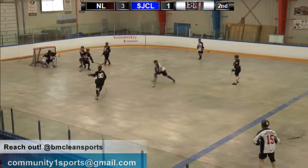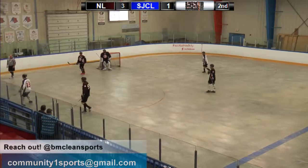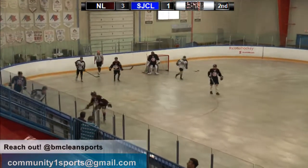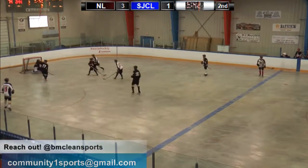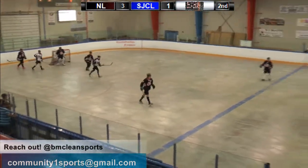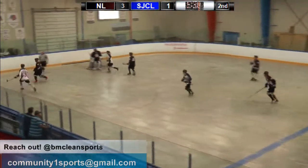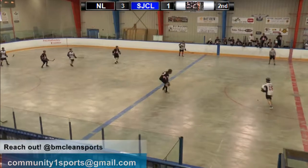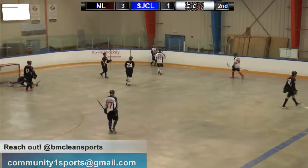Sherwood, the near side. A shot, kick save. Another shot. That was Rice who wound one up. Rice again, far side for Sherwood. Shot doesn't get through. A little cue ball that goes to the near side corner, picked up by Druken. Druken can't clear. Rice again. Kevin Rice, he was a great basketball player, if I recall, as well. Picks it up at the red line, moves towards the middle. Wires one, goes wide.